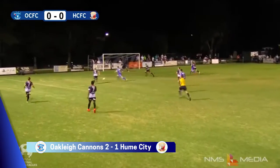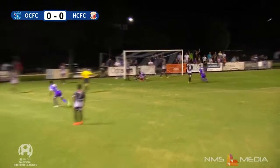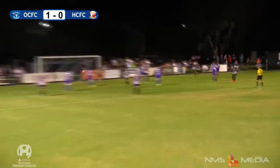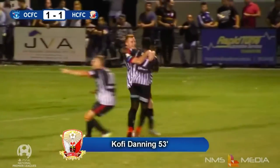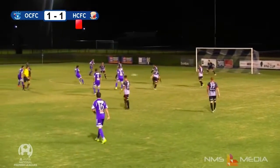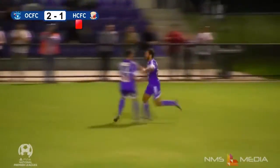Oakley Cannons inflicted Hume City's first defeat of the season. Ross Frame opened the scoring with this parried shot that fell in the nets. Hume City got back on level terms through Kofi Danning early in the second half. But a red card for Sean Timmins left gaps at the back for Hume, exploited by Oakley Cannons' Ali Hamid. The late winner sealing a 2-1 result.